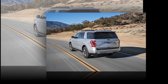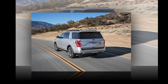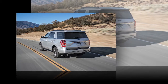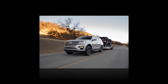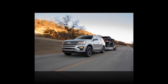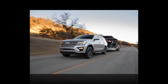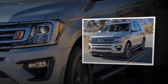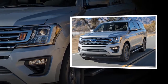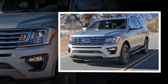Like the related F-150 pickup, the 2018 Ford Expedition gets a new aluminum-intensive body, which drops weight by as much as 300 pounds. Just as before, the Expedition comes in two wheelbase lengths, a regular and a max version that's stretched by nearly a foot. We sampled a standard wheelbase 2018 Expedition XLT 4x4 model, which is already plenty big at 210 inches long.